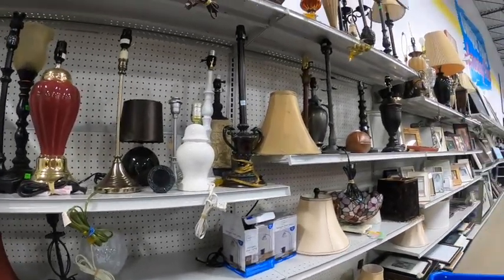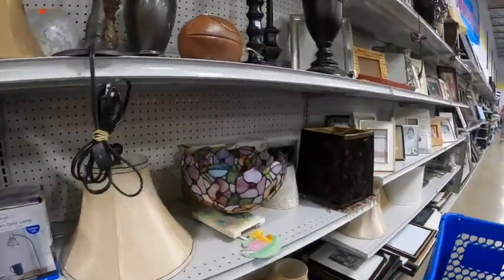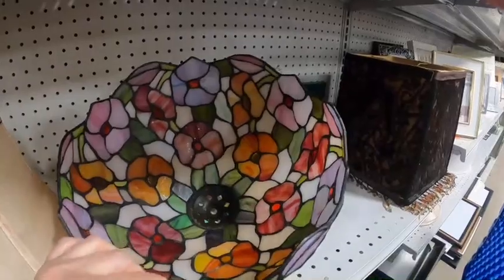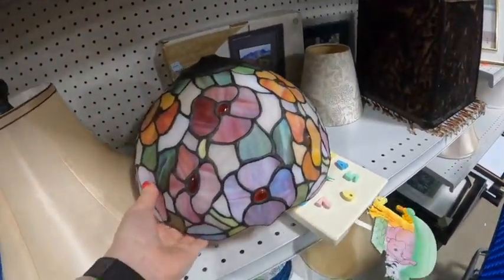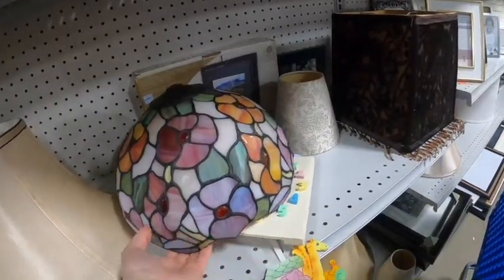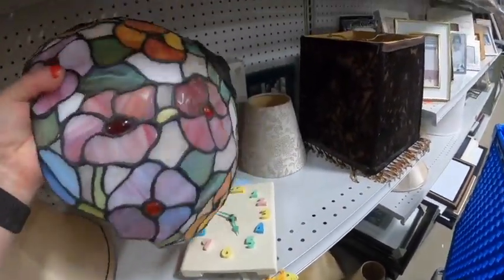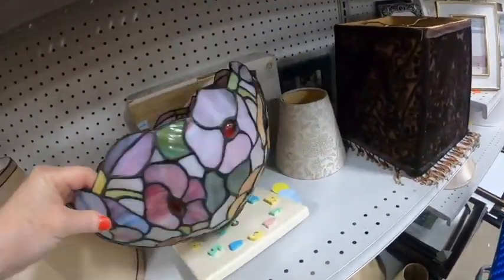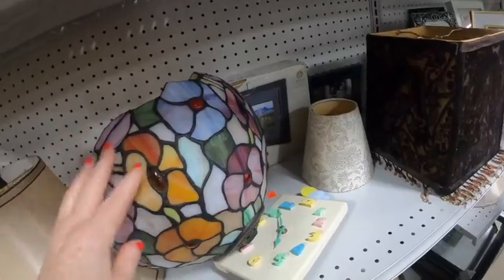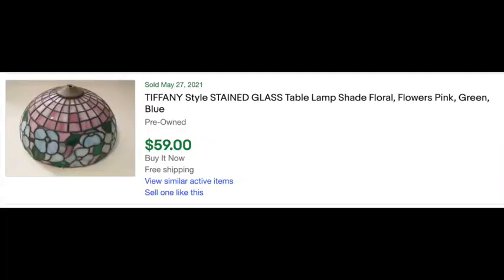Anyway, moving on. I'm looking through the lamps here, and I do see another Tiffany style lampshade. I did not end up getting this, which maybe was a poor choice on my part. I have a Tiffany lampshade that I haven't listed sitting in my workroom right now, so that was probably my reasoning, looking at this going, what am I doing? But now I think I really should have gotten this. I didn't see a price tag on it, but I think I could have sold it.